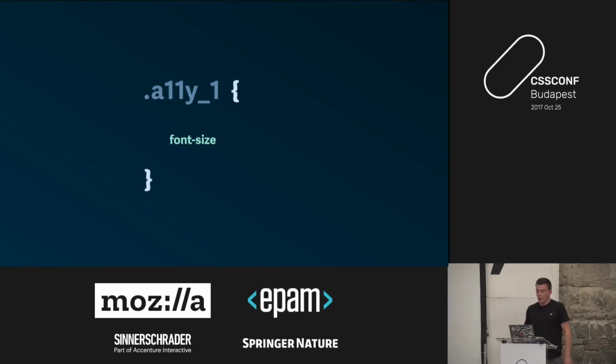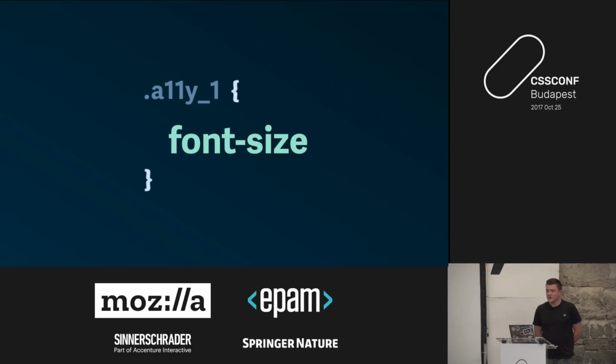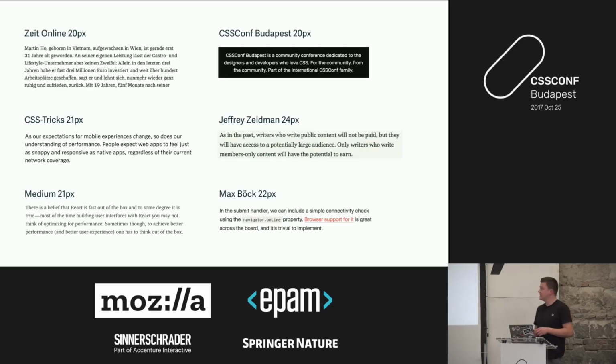And I'm going to start with font size. The font size for text was, in the last few years, somewhere between 14 and 18 pixels. That has changed recently, and we can see more and more sites increasing their font sizes. For example, on CSS Tricks and Medium, we have a font size of 21 pixels. And that's a good thing, because 16 pixels for text is definitely not good enough, or not big enough. Of course, it depends on the font you're using, but starting somewhere between 18 and 20 pixels is probably a good thing, and then working your way up from there.